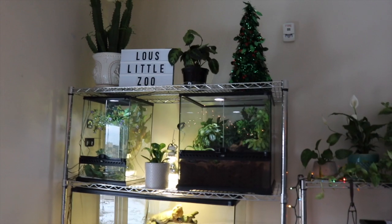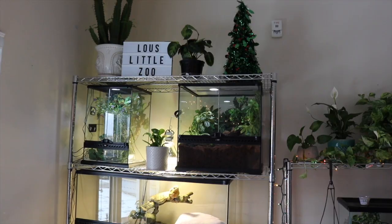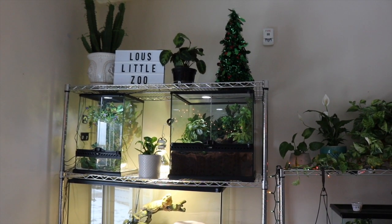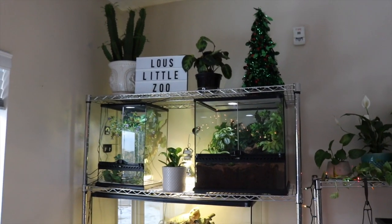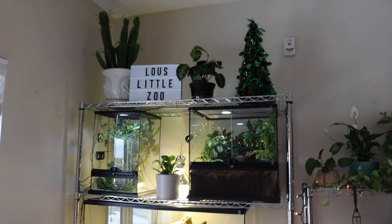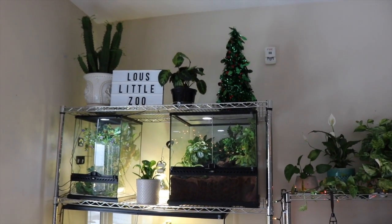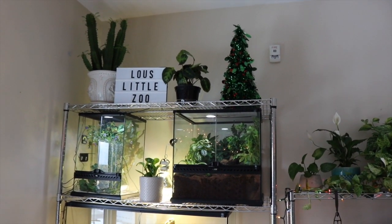Moving on from my bed, I have this wall here, which pretty much houses all my amphibians and reptiles. We'll start with the big rack, and then we'll move on to the smaller one. I'm not going to go into too much detail, just because I do have a reptile rack tour up. At the very top, starting from the left, going to the right, I have an African milk tree, a little sign for my YouTube channel, and then I believe that's a calathea, and then just a little Christmas decoration.